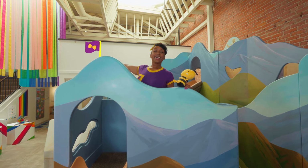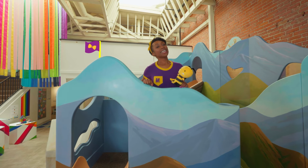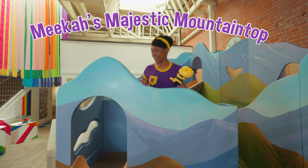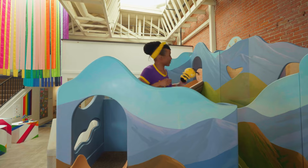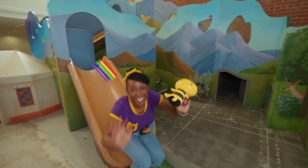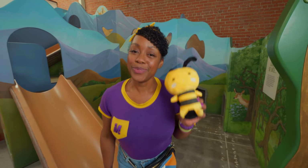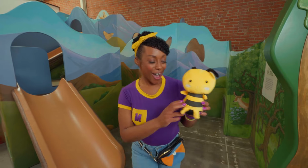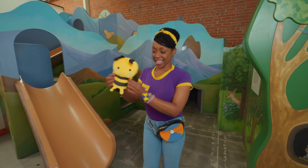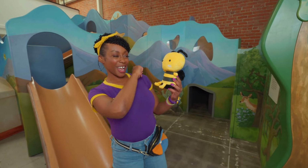Da-da-da-da! I know. I'll name this mountain Meekah's Majestic Mountaintop. All right, let's go down. Woohoo! Whee! Oh, what's that, Bila? Oh, Bila would like to do a dance too. Okay, Bila, hit it. Waggle and shake. Buzz, buzz, buzz, dance break. Great job, Bila.